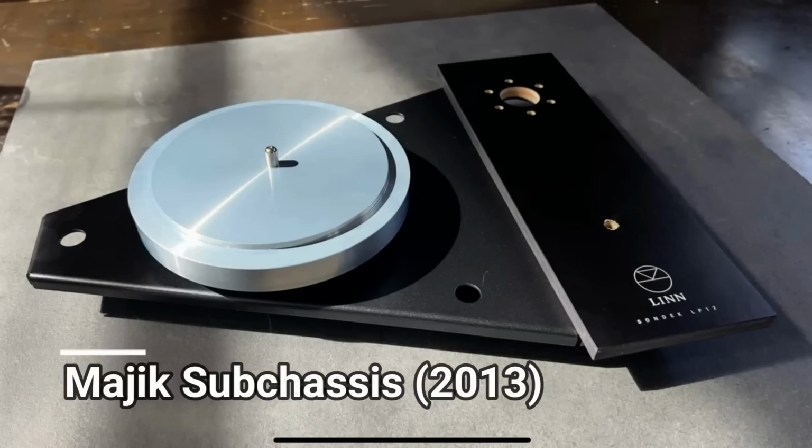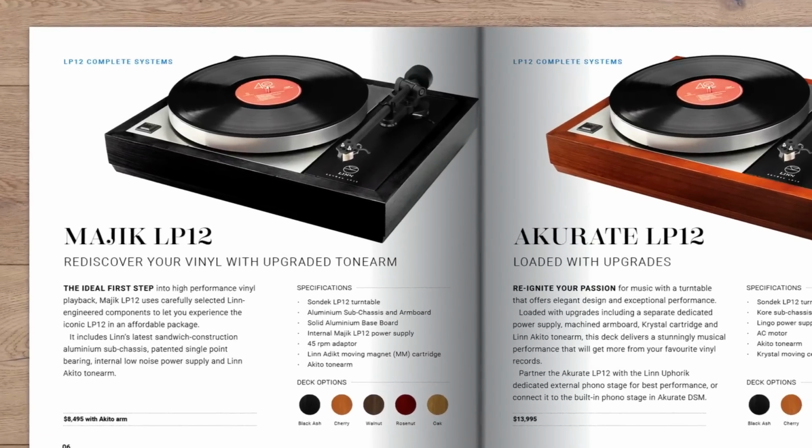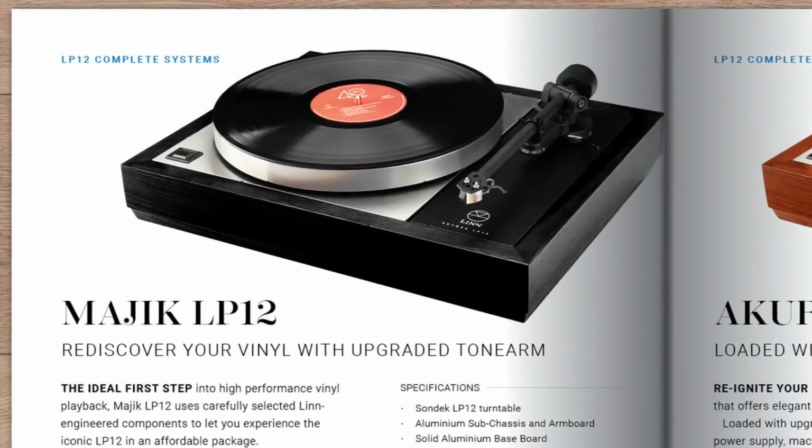I recently found an eBay deal that I quickly jumped on. For sale, there was a mint Cirkus bearing and subplatter, mounted on a much more recent Majik subchassis. The Majik subchassis is from 2013, and that has an aluminum box type structure instead of pressed steel. And it's actually the current model used in the $5,000 Majik version of the LP12. The price was well below market value, so I clicked the Buy It Now button with very little hesitation.